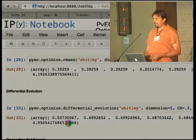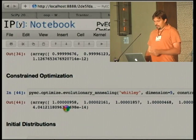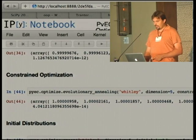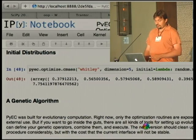The catch is that these are random methods. They're not always going to return the same thing. I've got tools in there to let you do constrained optimization as well. You just provide a constraint region, which in this case is just a hyperrectangle. You can throw in your own initial distributions.